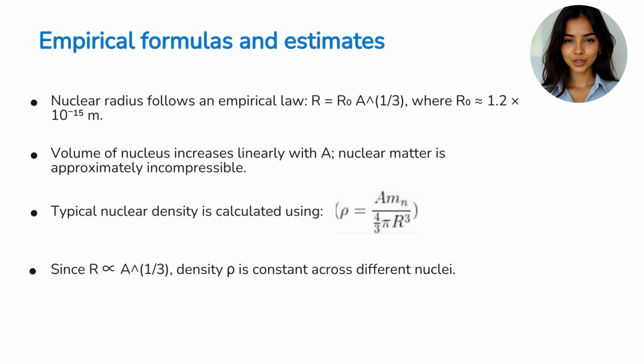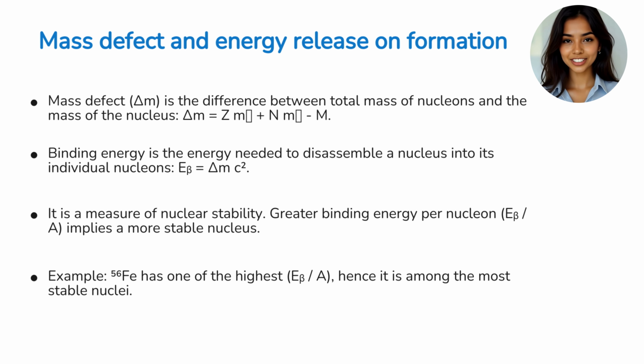Speaking of density, typical nuclear density can be calculated using the formula: density equals A times m sub n, that's the neutron mass, divided by 4/3 times pi times r cubed. Because the radius scales as A to the 1/3 power, when you cube it in the denominator, the A cancels out, leaving density as approximately constant for all nuclei. So whether you're looking at the tiny nucleus of helium or the massive nucleus of uranium, the density remains staggeringly high and nearly the same, about 1 × 10¹⁷ kilograms per cubic meter, which is millions of times denser than normal matter around us.